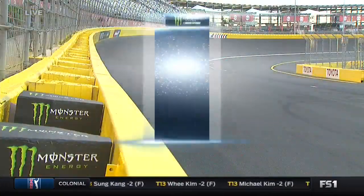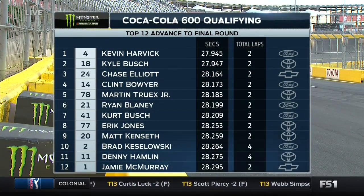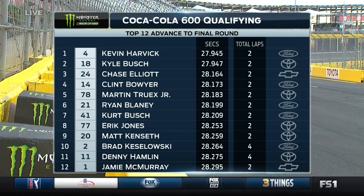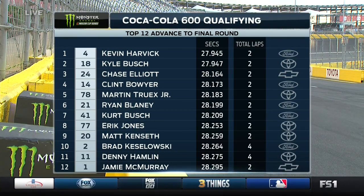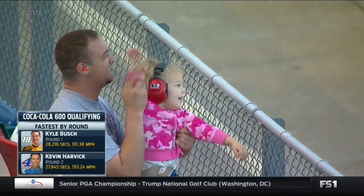All right, Stenhouse, the 17. A lot of speed on 1.5 miles this year, Mike. Thanks, Jamie. That's for sure. Kevin Harvick, fastest in round 2 in his Ford. Here's the list. Now, Ford has only won the pole for one of the last 15 600s. That was Aric Almirola in 2012. Well, once you look at all those Toyotas and those Fords, there's only 2 Chevrolets, Chase Elliott up there in 3rd, and Jamie McMurray in 12th.